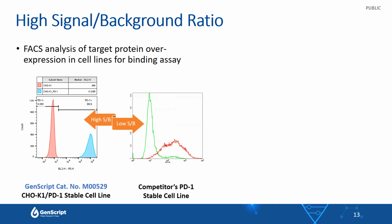Compared to this, on the right side, I'm showing you the FACS assay of the competitor's PD1 stable cell line. As you can see, the signal for the negative control and the signal for the stable cell lines are very close to each other and actually overlapping, indicating a poor SB ratio, and this could be an issue in the drug discovery experiments.